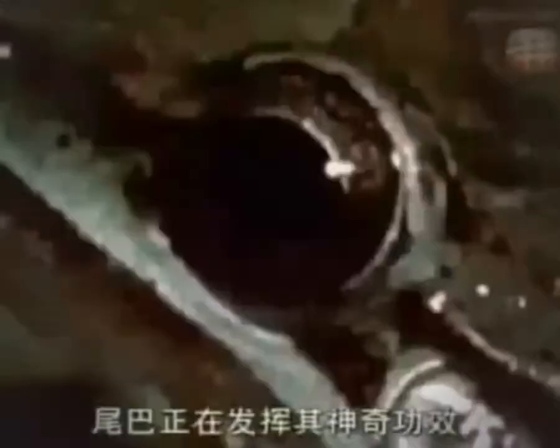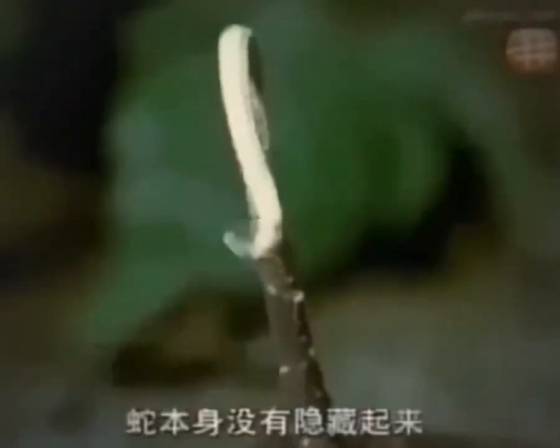The tail is working its magic. The snake doesn't exactly hide, but it has distracted the frog so that it's not being seen.